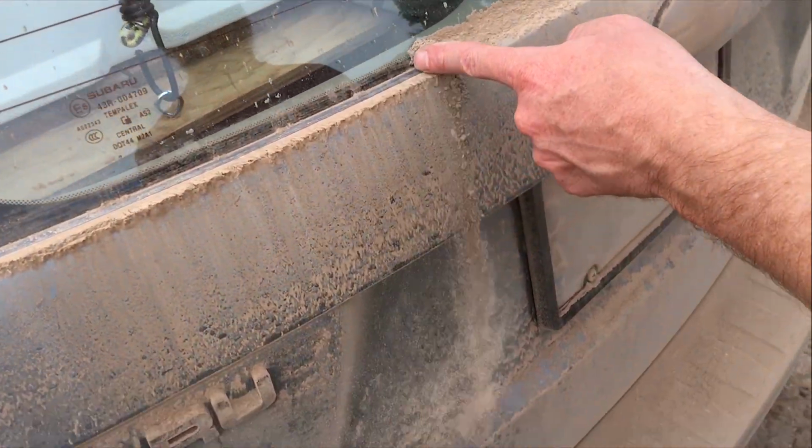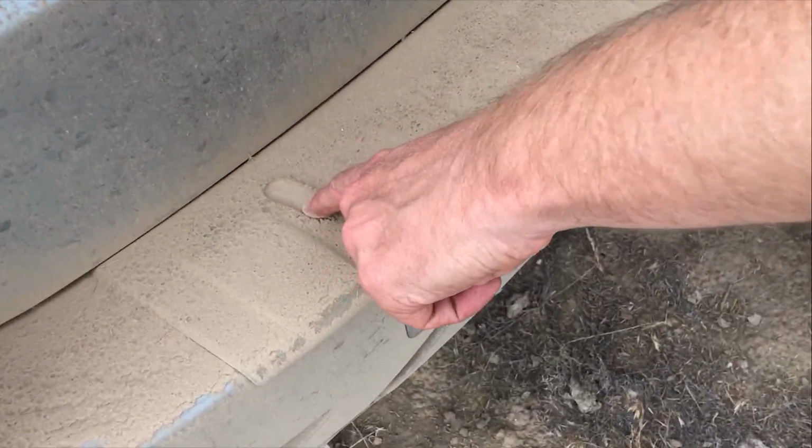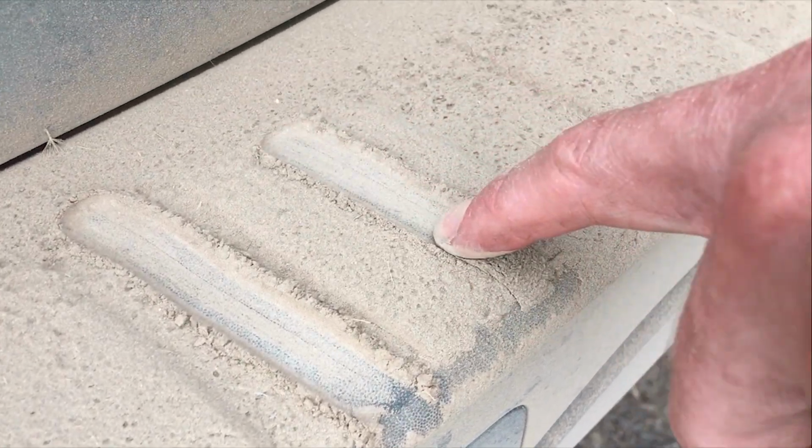Definitely been driving through some dust here. It's like a measurable thickness.